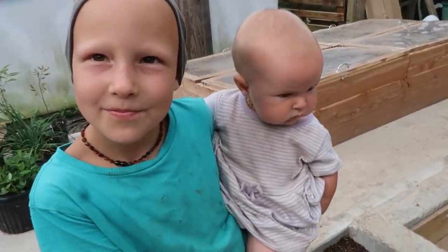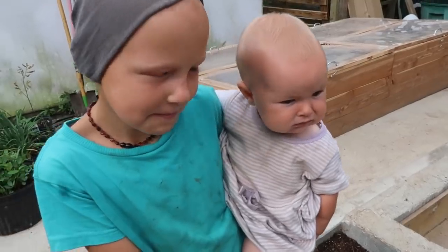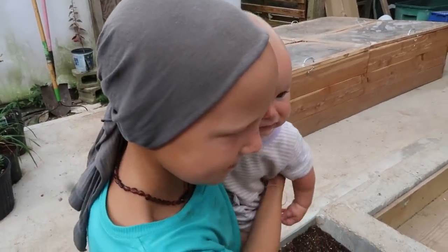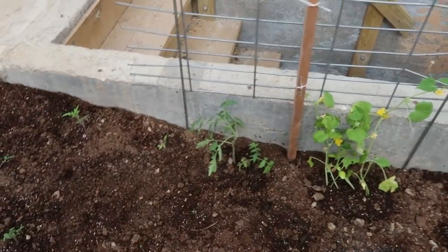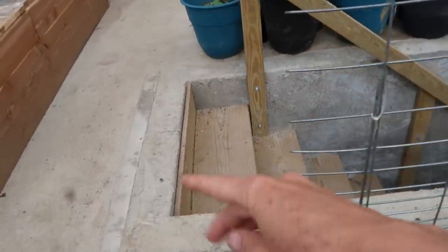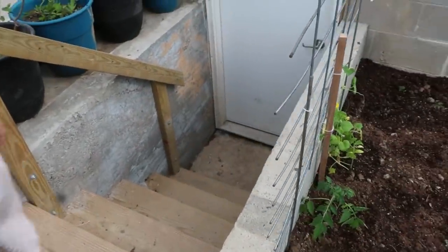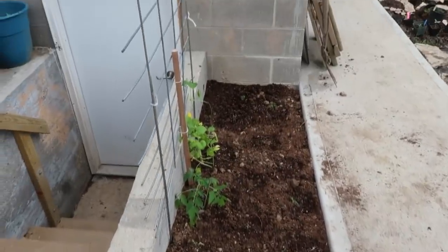She had planted some things in the greenhouse and we had nowhere to put them. They were just getting spindly, and we finally decided to do this bed yesterday. It's supposed to be a raised bed, so eventually we'll do some cedar wood and make it a nice raised bed to help protect from falling down the stairs to our root cellar here. But for now, we just did a quick little bed so she could get her plants in the ground.